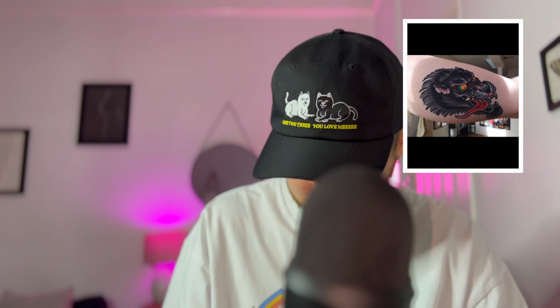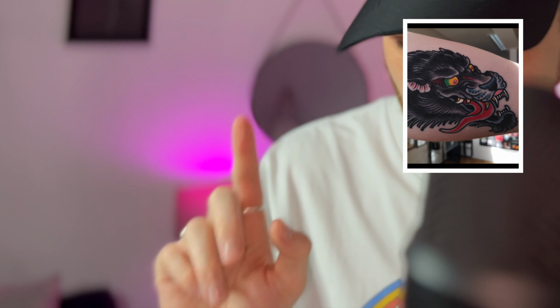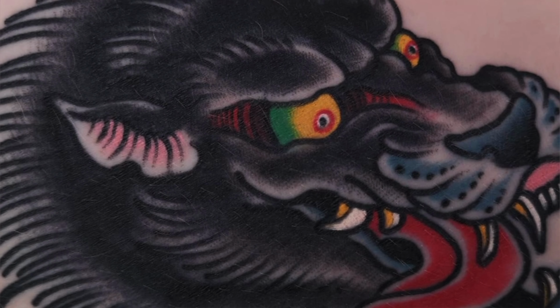Okay, this is cool. We've got a cool little wolf head, a little tongue waggling around. Look at the eyes. Fucking hell. What have you seen, mate? This tattoo's really hairy considering it looks pretty fresh. So again, this is a really well done tattoo that we got here.